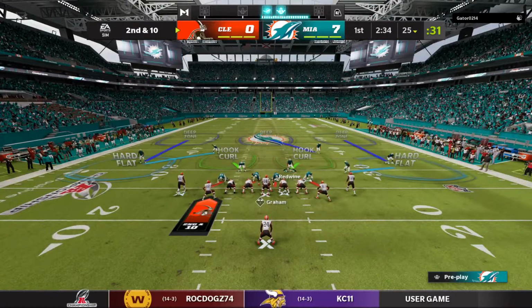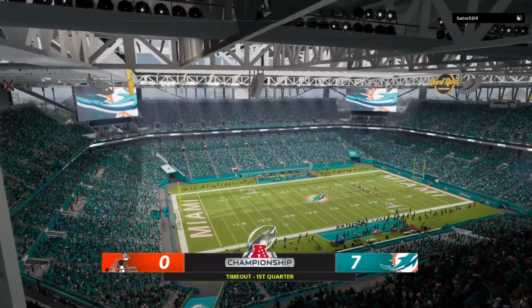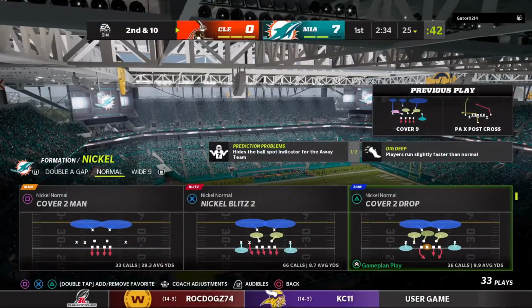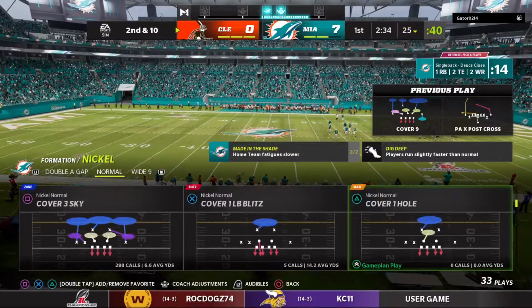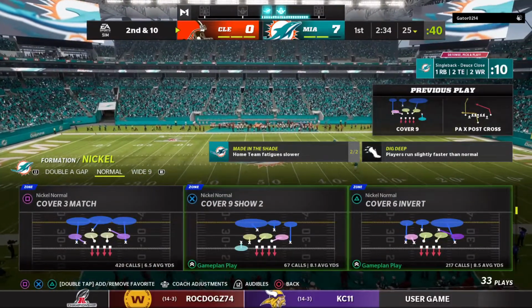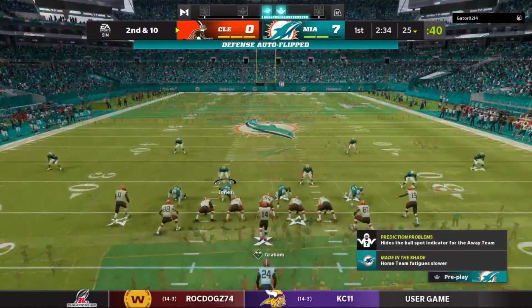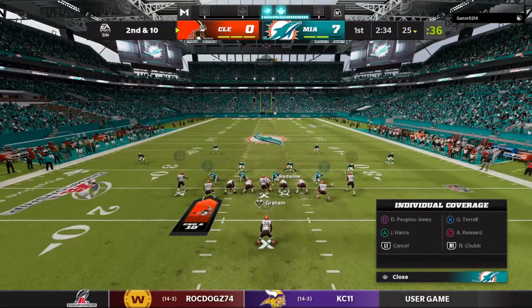So following the incompletion, here's 2nd and 10 from the 25. Now the Dolphins are going to halt the action here. It's a timeout. They'll have 2 remaining as we step aside here in this first quarter. An incomplete pass leads to 2nd and 10 from the 25.